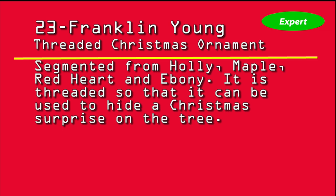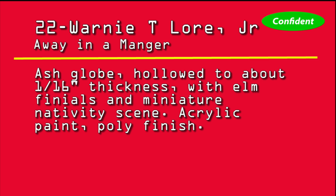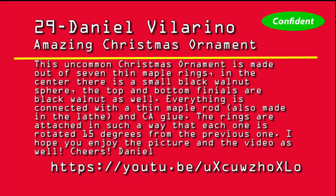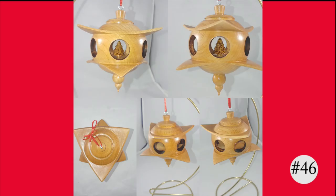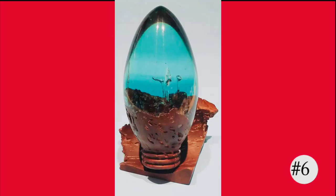Frank Young, number 23, with Threaded Christmas Ornament. Warney T. Lohr, Jr., number 22, with Away in a Manger. And Daniel Villarino, number 29, with Amazing Christmas Ornament. James T. Carter, number 46, with Winged Ornament. Jose Esteban Cruz, number 6, with Light of Memories.